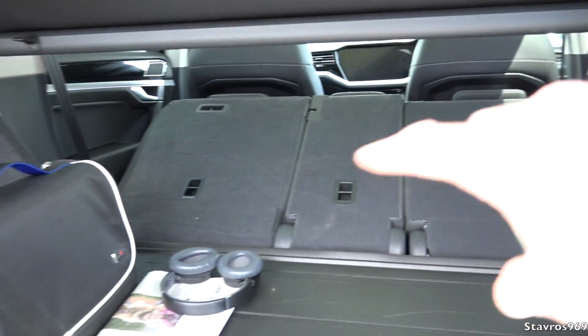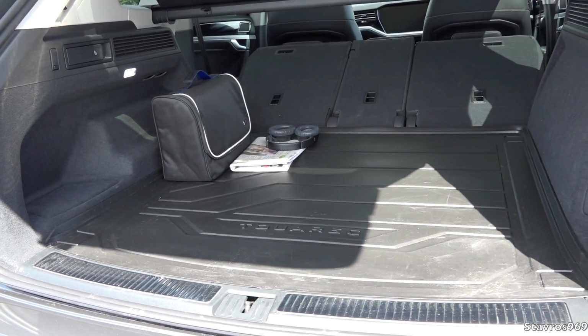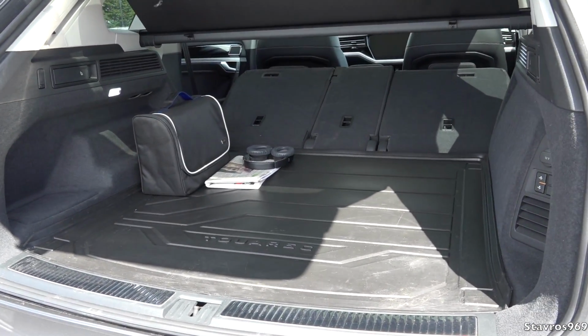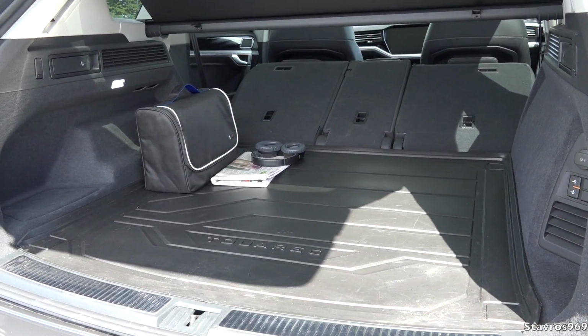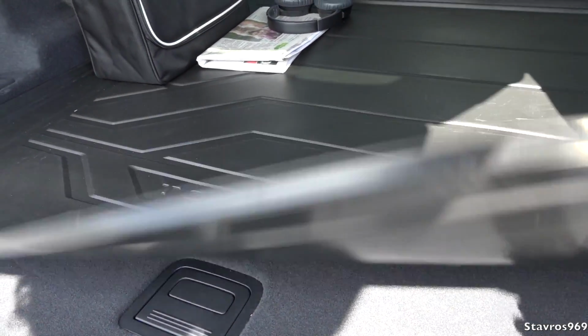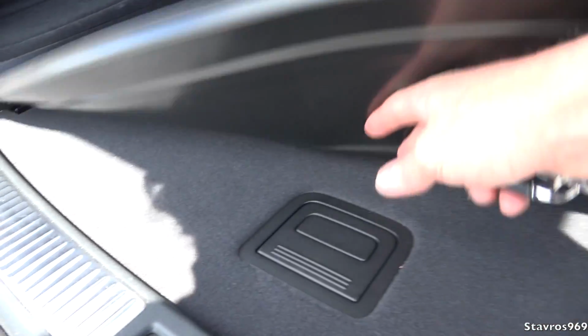Now you can fold down the rear seats there. Now the boot space has increased by 113 litres. So the previous model had 697 litres and here we have 810. So yeah, they've made big improvements in boot space. Now that is just a rubber mat. You can get a carpet mat with a rubber back to it.